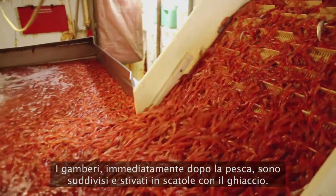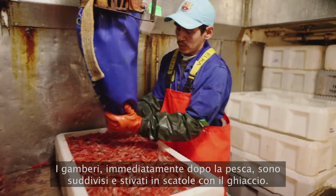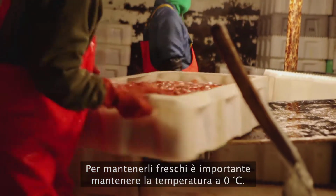Immediately after catching the prawns, they're sorted and put into iced boxes in the cargo hold. It's important to keep their temperature at 0 degrees Celsius to keep them fresh.